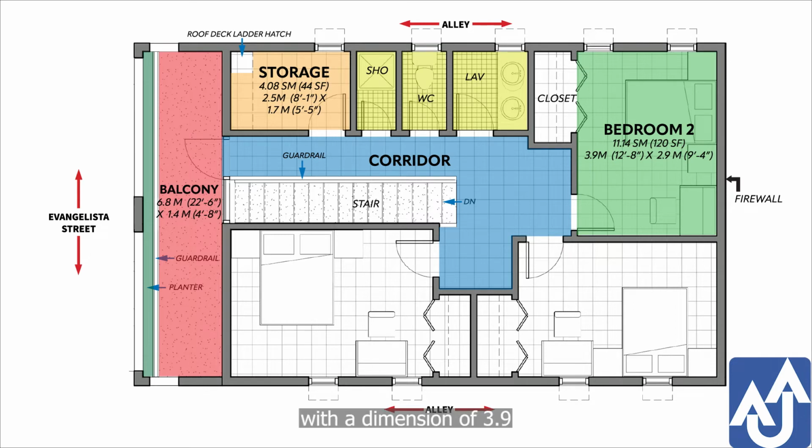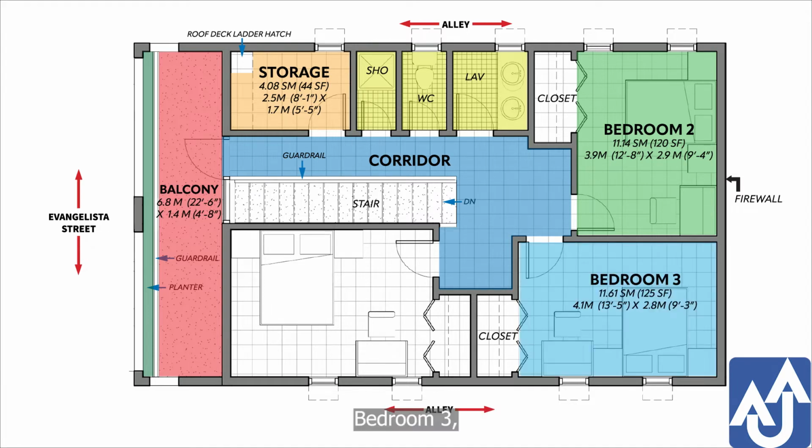With a dimension of 3.9 meters by 2.9 meters and has its own closet. Different from bedroom 1 on the first floor, it has 3 feet sill height 2 feet by 4 feet double hung windows. Bedroom 3.